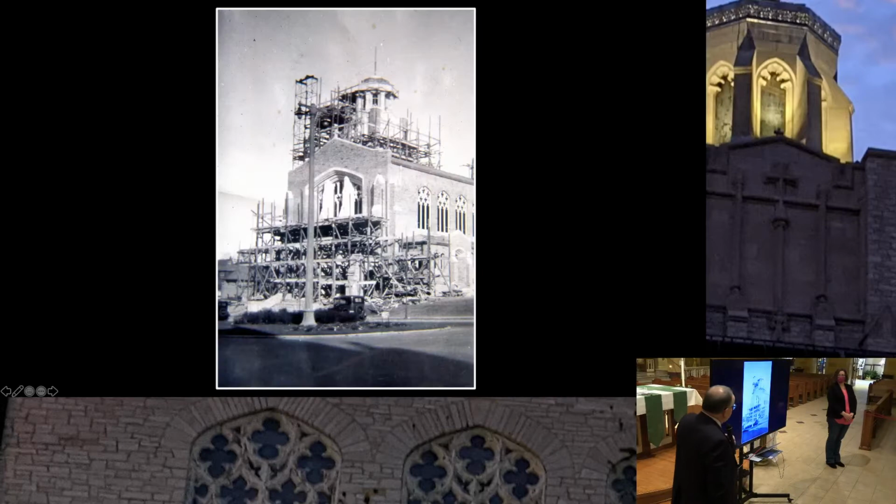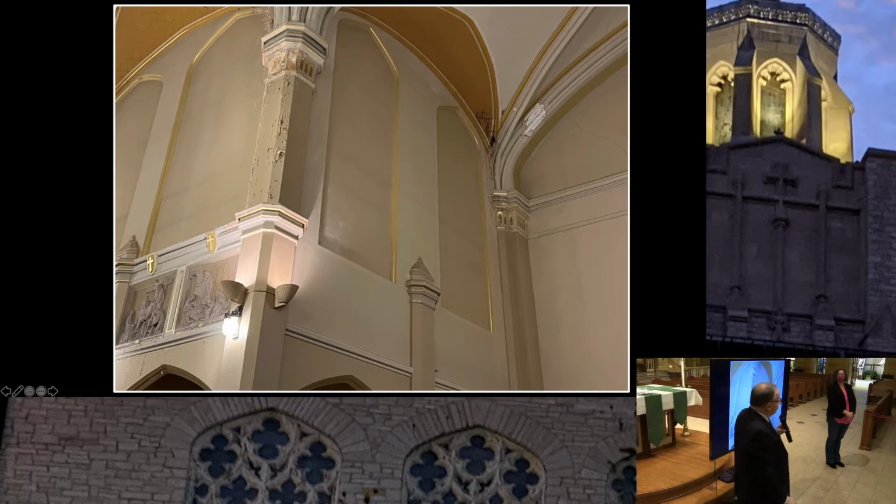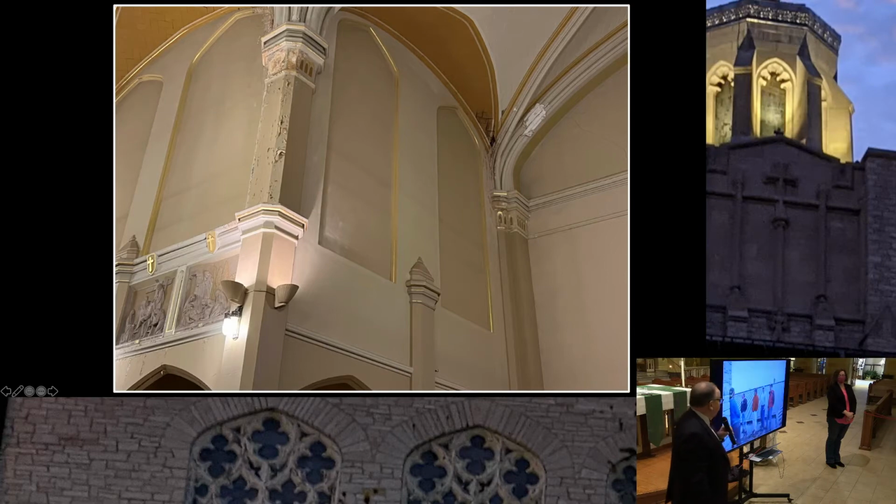This is about 1930. The church is nearing completion. You can see here the bell tower in view. And of course, we only need to look not at the slide, but up in the church, and we can see some of the water damage that has occurred. And this has been cumulative water damage over the last probably about 15 to 18 years.